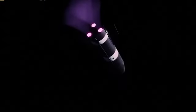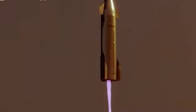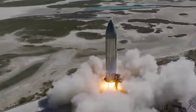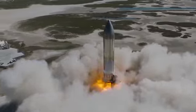Deorbit during descent. Maintaining control during descent is crucial, as a loss of control could lead to an unpredictable final destination for the rocket. Comparisons have been drawn between this test and the deorbit burn of Ship 26. While similar, it's important to note the nuances between the two.